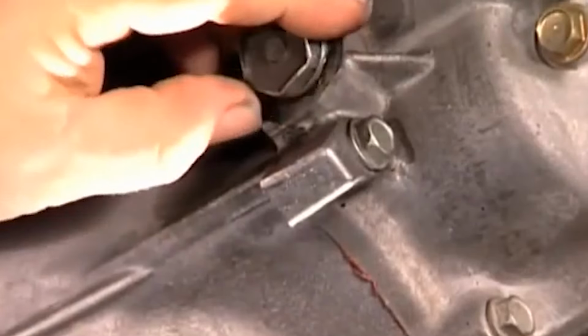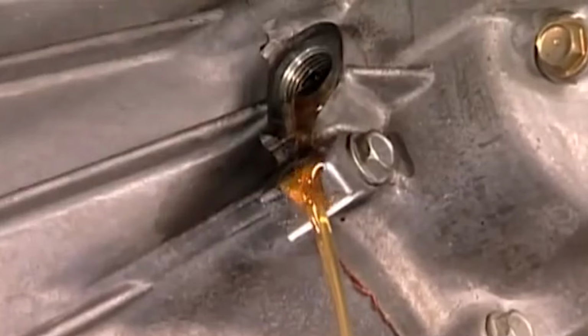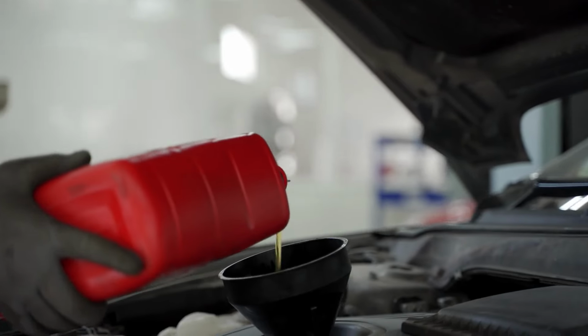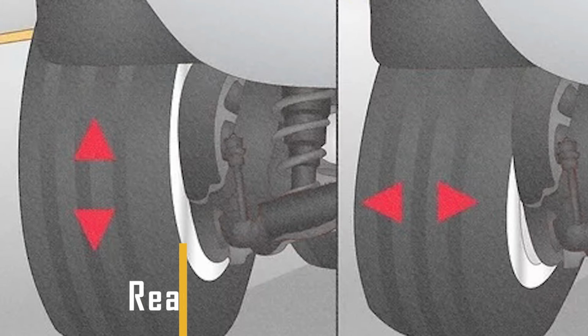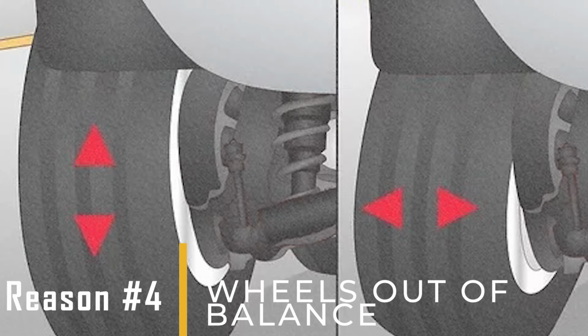If you're not sure where to start, you can check the gearbox oil level. If it's low, top it up, and then take a drive to see if the shaking reduces. Reason number 4. Wheels out of balance.